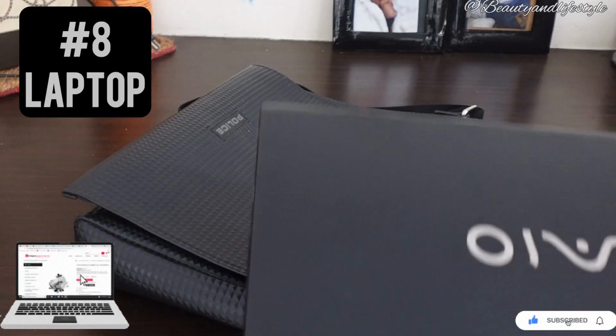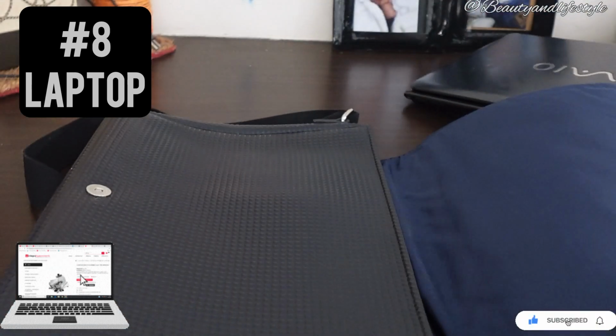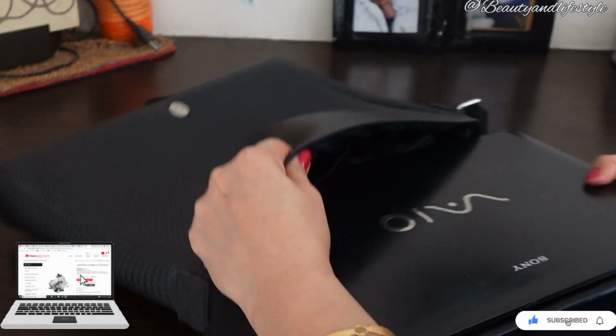For laptops, invest in a good quality laptop bag with compartments for accessories like chargers and cables.